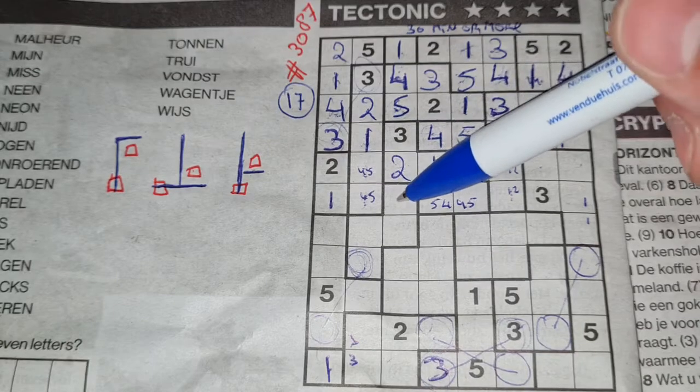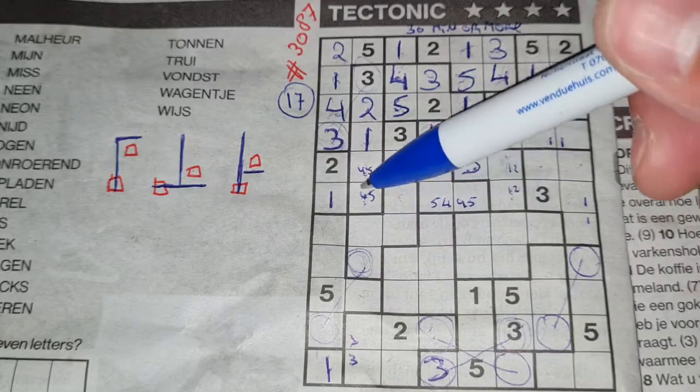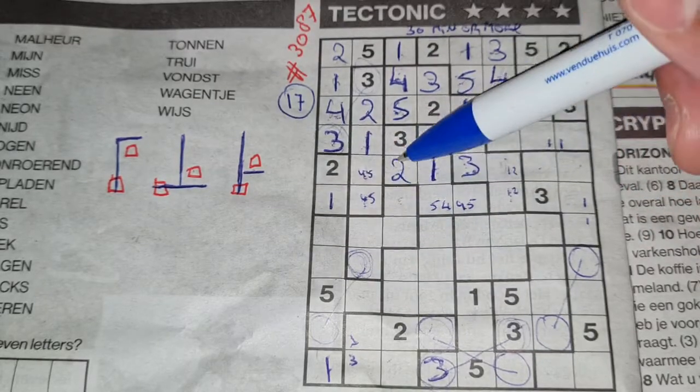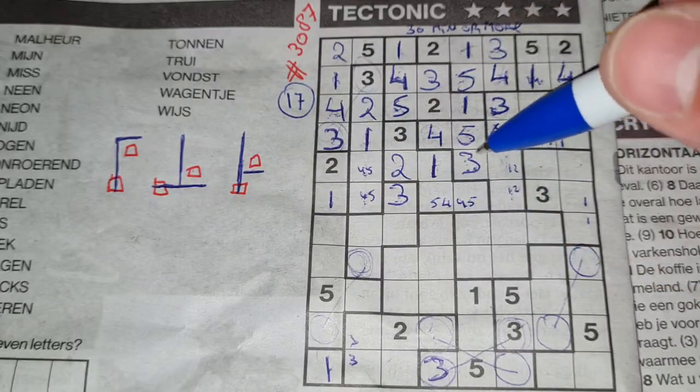I think this box should be a 3. In this quadra box, it cannot be a 4. We have a double 4 here. Can it be a 2? Can it be a 1? So 1 digit left should be a 3.